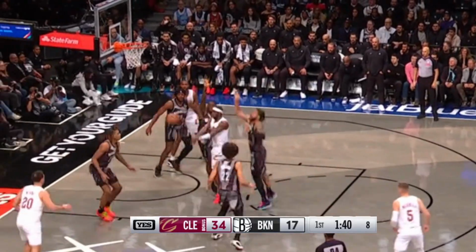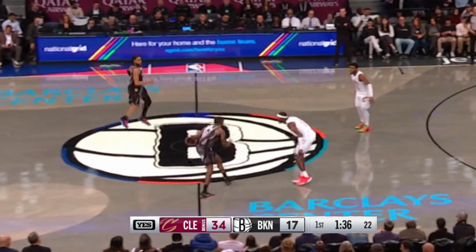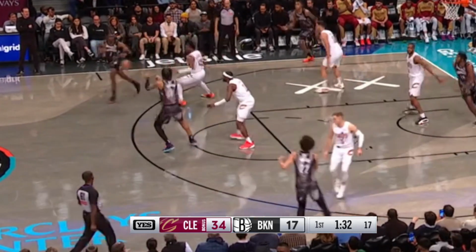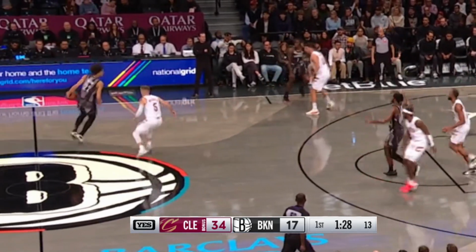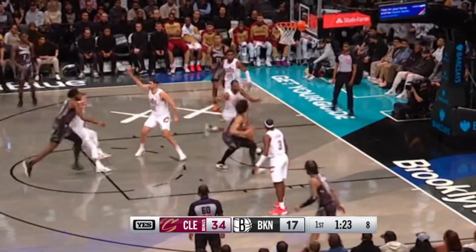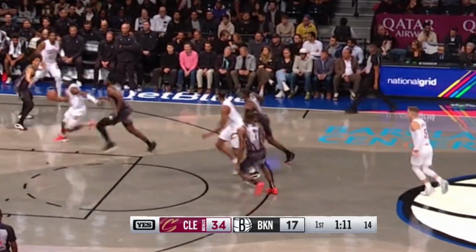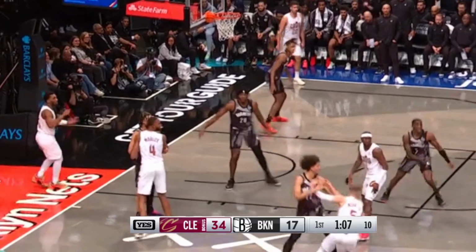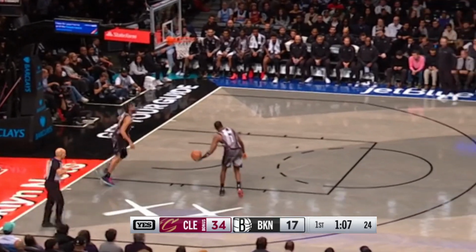LeVert for Niang. Out of bounds. Cleveland has 17. They also have 6 free throw attempts. Milton gives up his dribble. Wilson one-on-one with Merrill. Wilson continues on the drive. The banker doesn't go. The ball gets under the backboard, out of bounds. Niang blocked by Clowney. But his block ability is impressive.